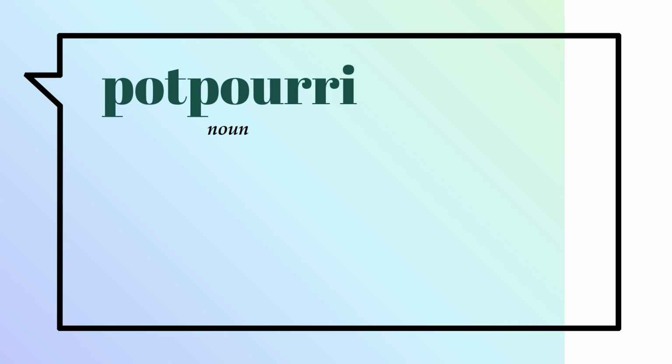Down to the last word on today's list. Potpourri. This word has a schwa sound in the middle. This is a reduced vowel sound, so we have to say it like potpourri.